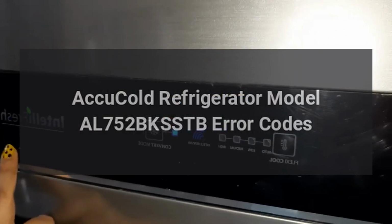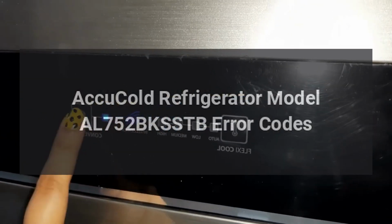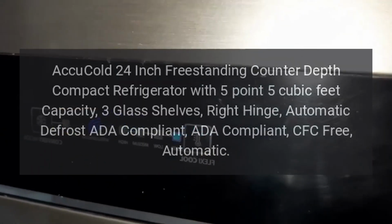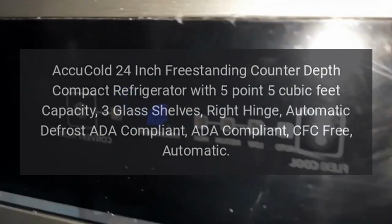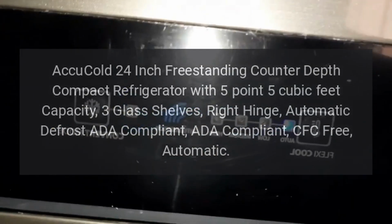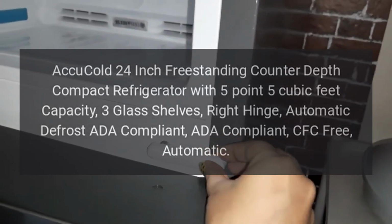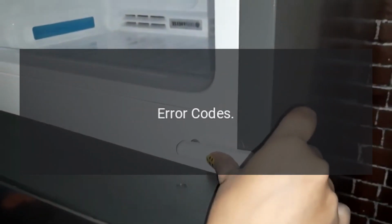AccuCold refrigerator model AL752BKSSTB error codes. AccuCold 24-inch freestanding counter-depth compact refrigerator with 5.5 cubic feet capacity, 3 glass shelves, right hinge, automatic defrost, ADA compliant, CFC free, automatic. Error codes.